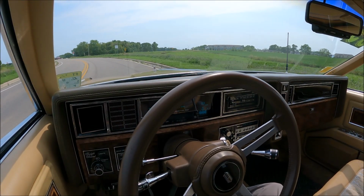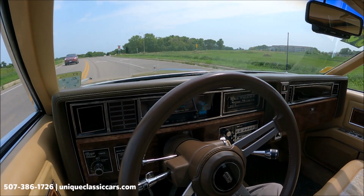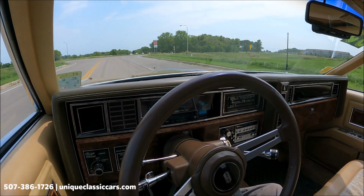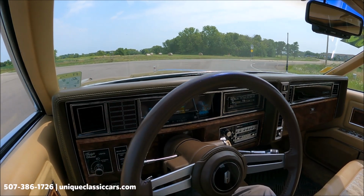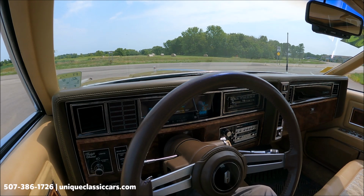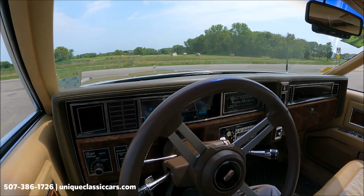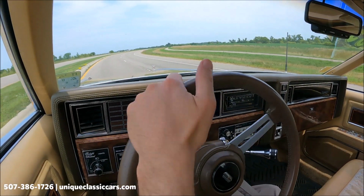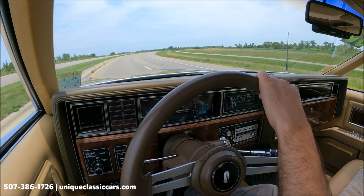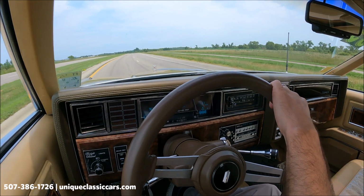Today we're driving a 1985 Oldsmobile Toronado. Plush seats with cloth inserts. I would call this a split bench. Very comfortable split bench. Digital dash. For a 1985 digital dash, kind of one of the premieres of the digital dash.